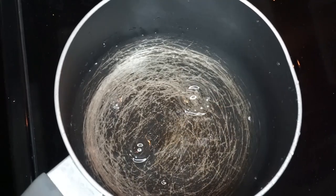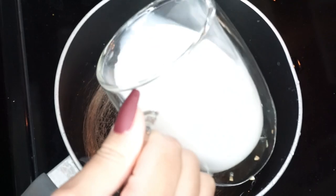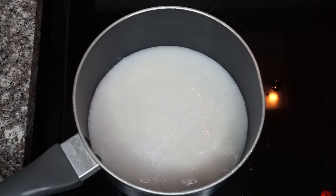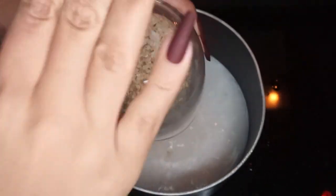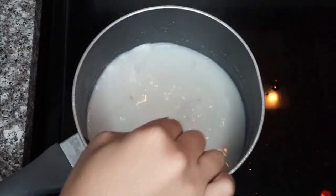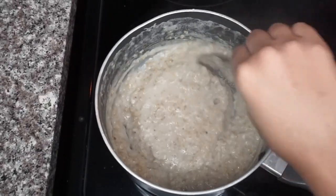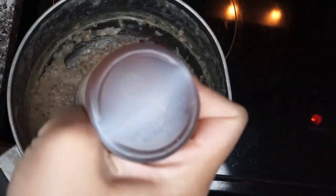Then you take a cup of water and put that in the pot alongside a half cup of milk. You could just use all water, but I wanted to make it creamier. Then you add about a fourth cup of steel oats after you bring the water and the milk to a boil. It's gonna start looking like this after about 20 minutes or so. You want to boil it for like 20 to 30 minutes.